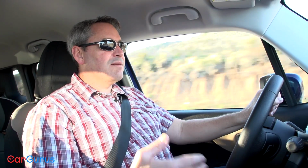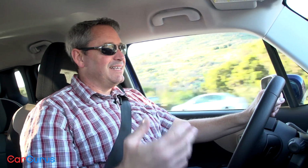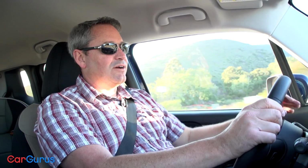Another thing is that when you're climbing up a mountain grade, the transmission does a decent job of kicking down and holding a gear, but it's also calibrated to try and maximize fuel economy to the greatest extent possible. So it occasionally upshifts and kind of takes the engine out of the thick of its power, and then you have to punch it and get it to kick down. And so it's a little bit irritating in that respect.